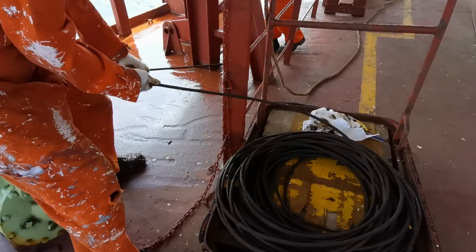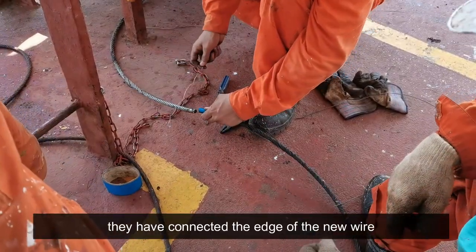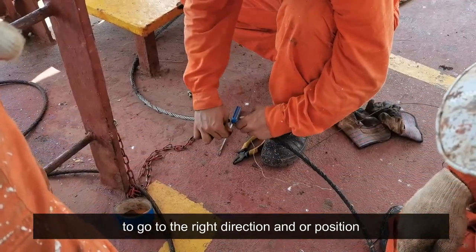So we have to remove the old wire, and at the same time, itinali na nila yung dulo ng bagong wire para sumunod sa tamang pasukan o pwesto.